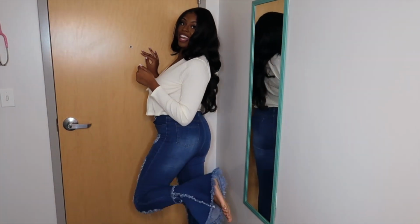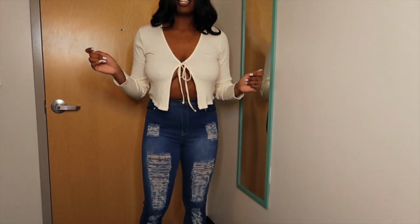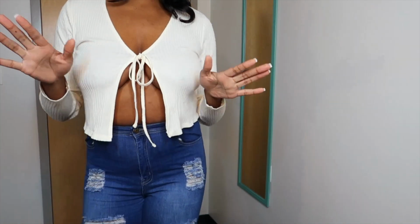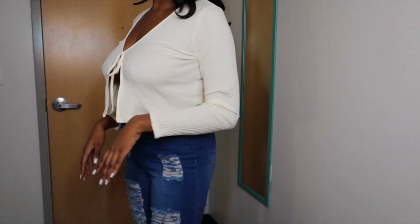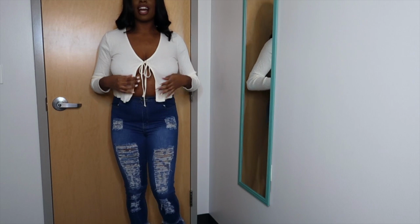So I got this top from Target, and then these pants right here, okay? Look at these pants right here, guys. Look at these freaking pants. Aren't these so cute? Like, come on. Okay, so I got these pair of pants from Olive Oil. We're just gonna call it Olive Oil for now, but Olive Oil, I think it's called.